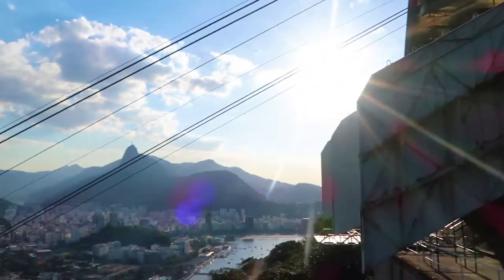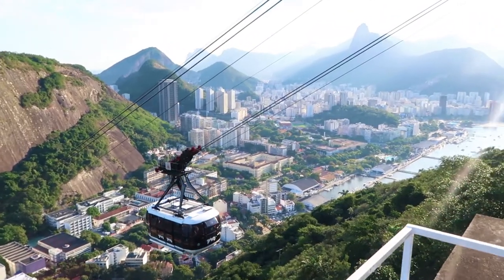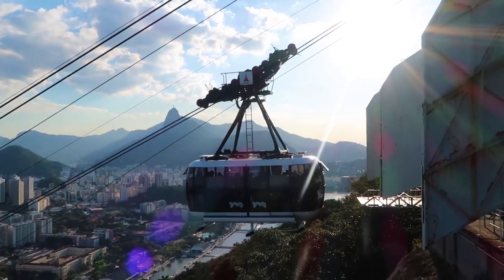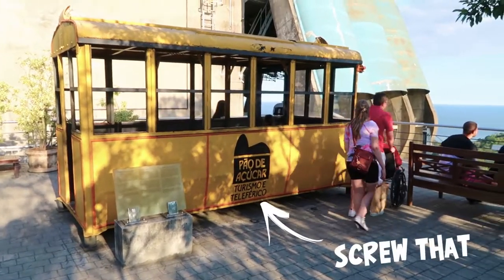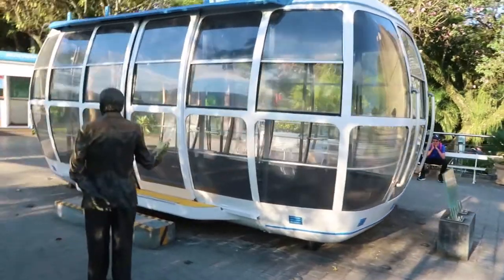Over here you have where the cable carts leave, and hey, there's one coming up right now. So we're gonna head up, and there's even better views up at the top. So here you got the first cable cart that was made in 1912. Wouldn't I like to go up in that thing versus the modern one. This is what we have right now. So yeah, quite a big difference.